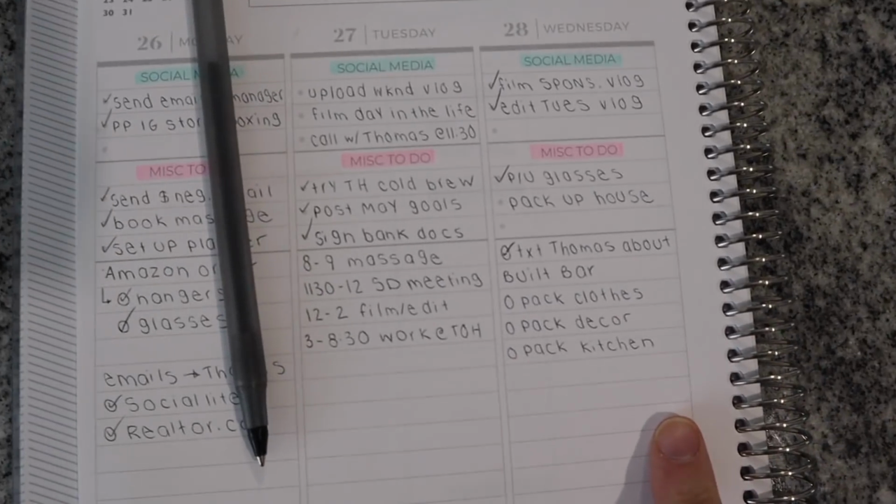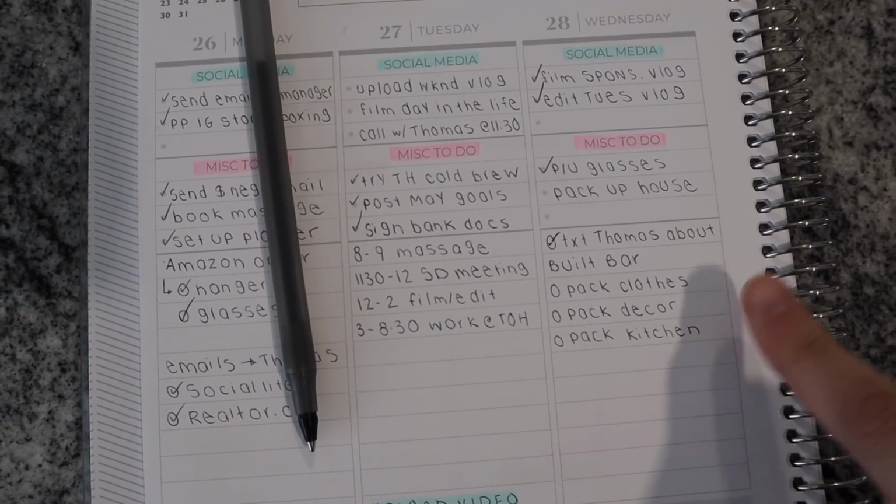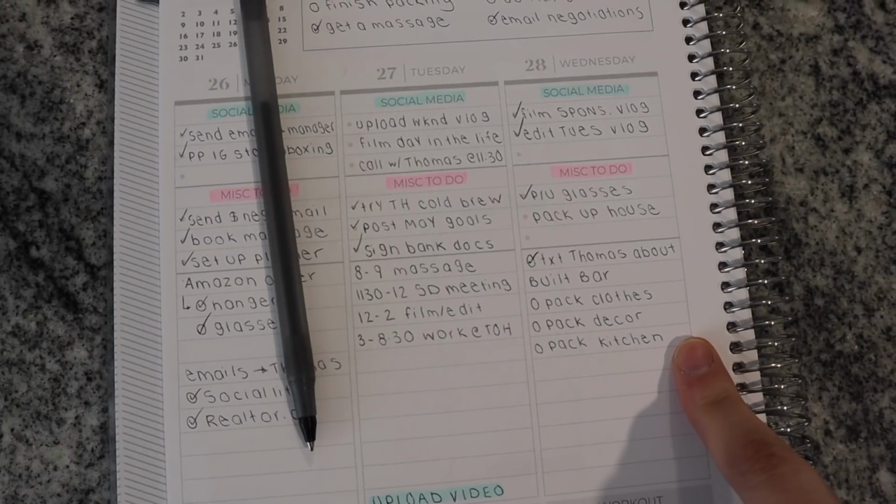On today's to-do list, I'm going to try and pack up all of my clothes, pack up the kitchen a little bit, and pack up some decor. So that's the plan, and if I can get more done, I'll get more done, but that's at least the minimum of what I want to do.